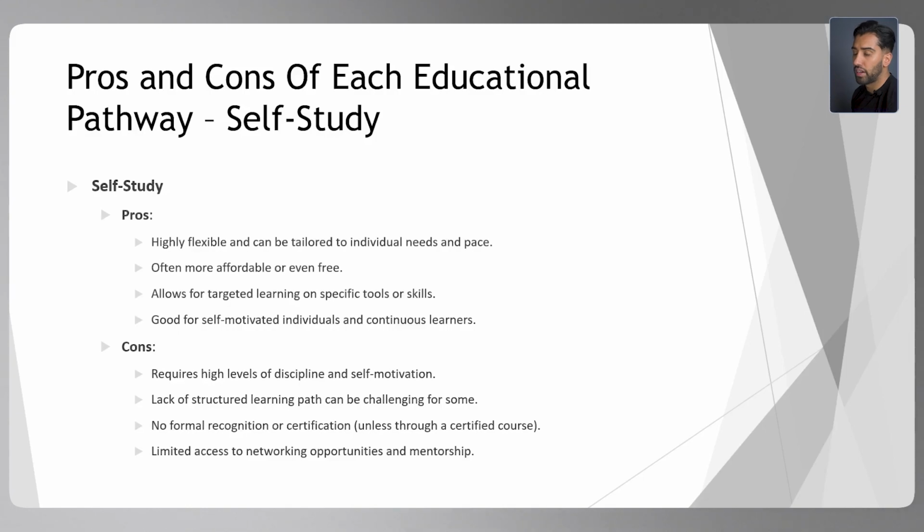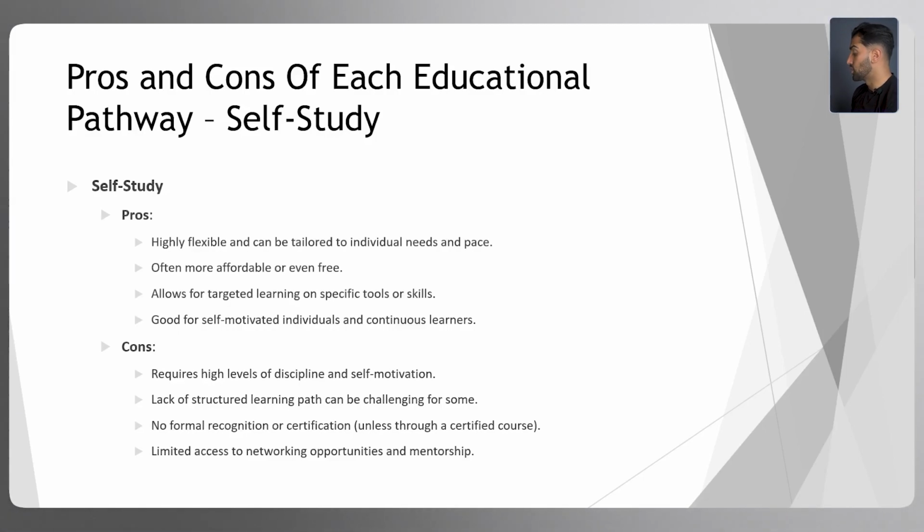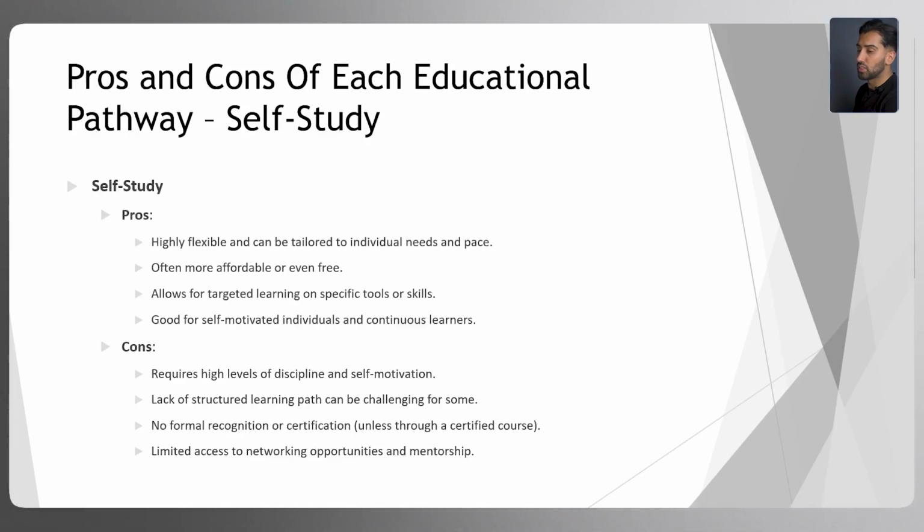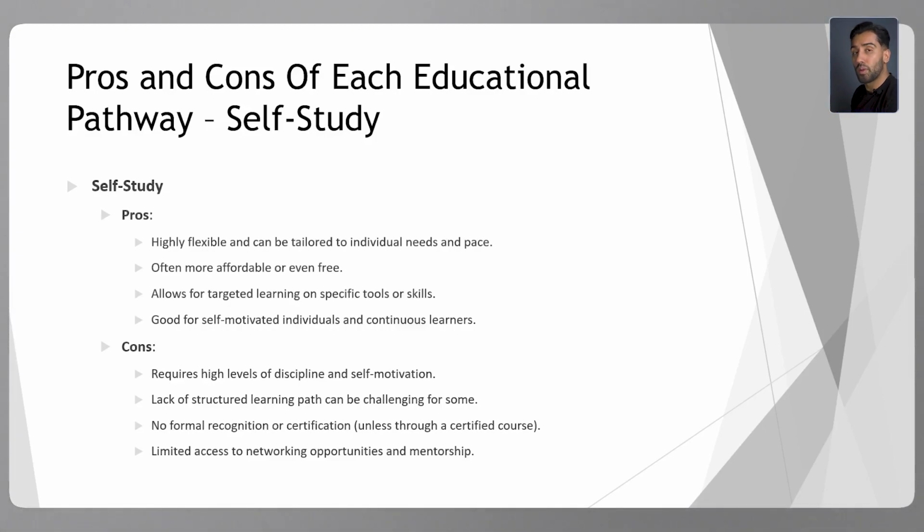Of course, you have to have a high degree of self-motivation to go down this path. On the downside, it does need a lot of discipline. Like I said, self-motivation. I'm repeating that, but it is very important. Not that much structure on the learning path, which can be difficult for some of you out there. You just prefer to have it presented and do it in this order, and then that will complement you a lot more.